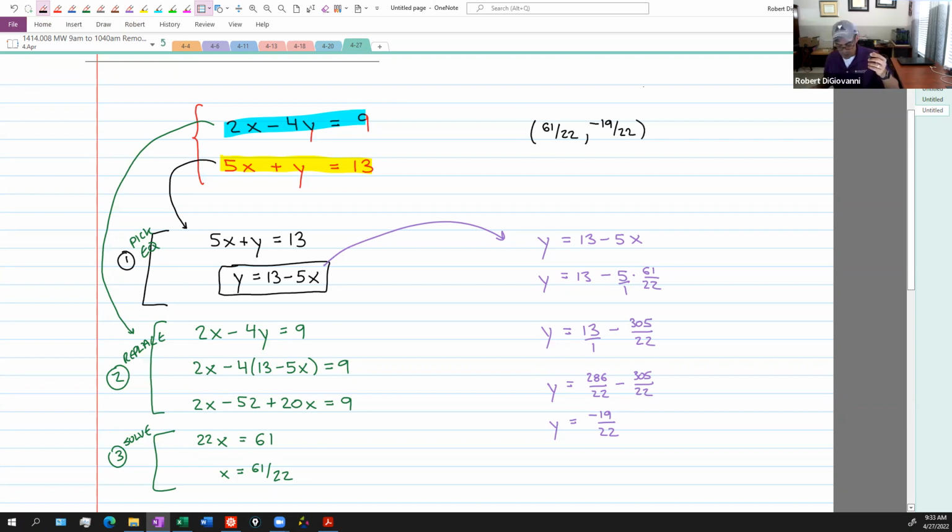I'm going to get those as decimals on my calculator just to have them. This is about 2.772. And this one is about 0.8636, something like that. Any questions? No? Sure.